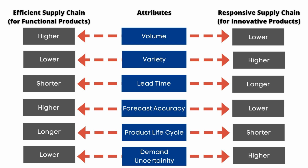Product life cycle of functional products like that of a bread, it's longer. You still eat bread, it's still in its maturity stage, whereas product life cycle of an innovative product is shorter. It's for a short period. Demand uncertainty of a functional product which follows efficient supply chain strategy is always lower. You can keep an example of a bread in your mind while discussing all these attributes.